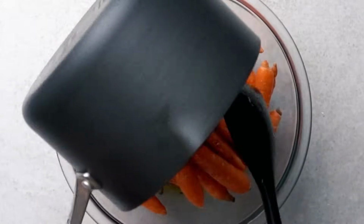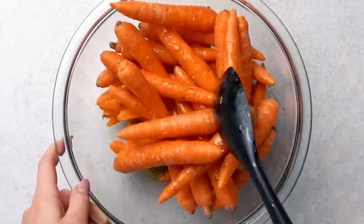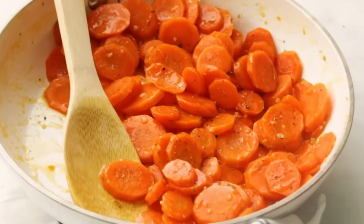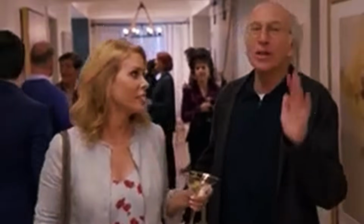Carrots were a practical choice for home cooks. They were cheap, easy to store, and available year-round, making them a kitchen essential. Roasting them brought out their natural sugars, and when paired with honey and warm spices, they became more than just a side dish. They were a highlight.